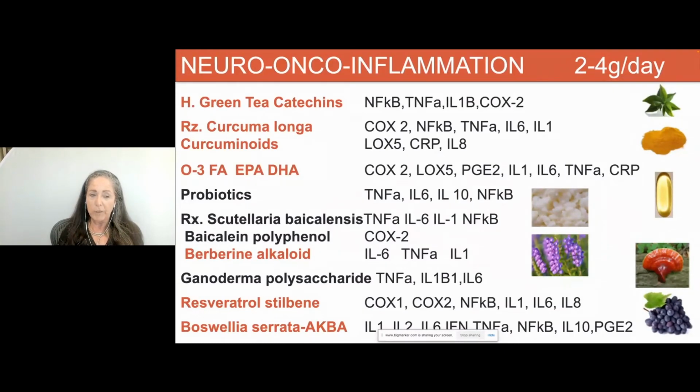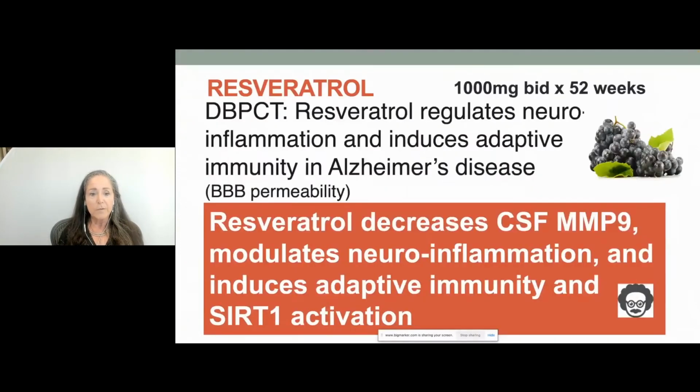And I want you to really learn what crosses into the brain, and then you'll know what to do for these patients. And these are common things. They're not hard to get. Another study on resveratrol, a gram twice a day for a year. And we see that we have better regulation of neuroinflammation and adaptive immunity in the brain of Alzheimer's patients.